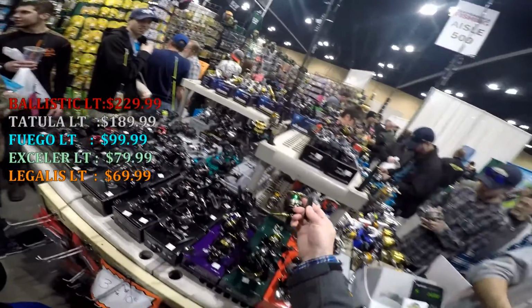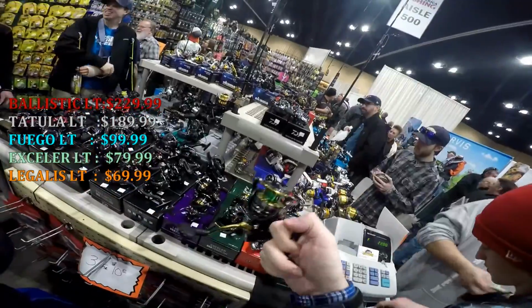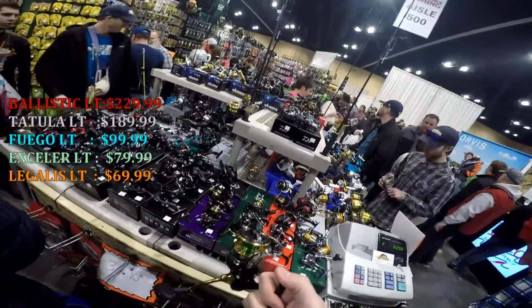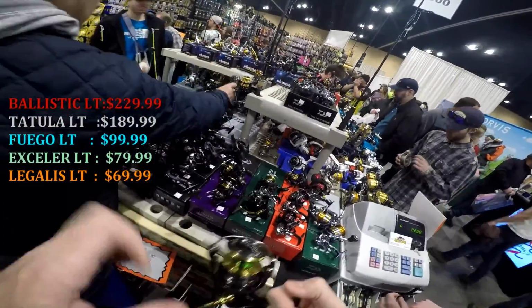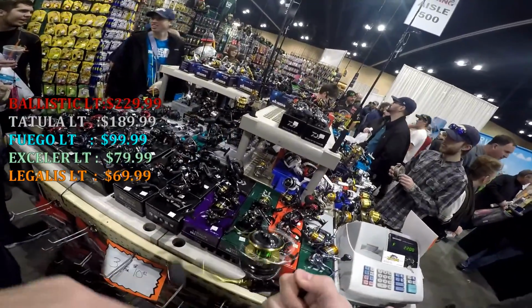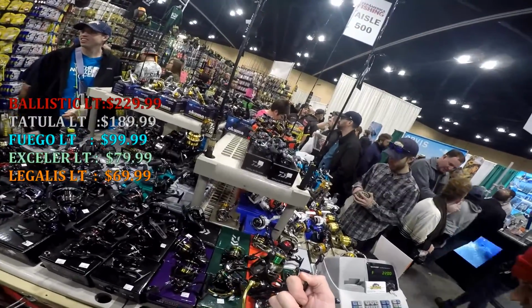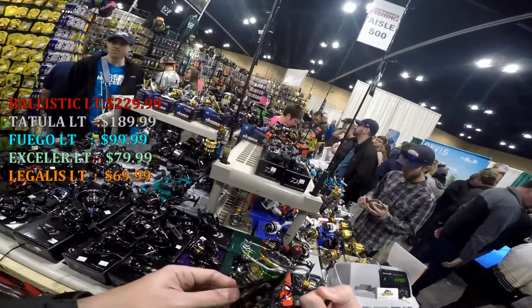The Daiwa LT, also a little bit ugly, too much yellow. It's like I'm looking at the golden teeth of one of these obnoxious movie characters. I have the old generation of Exceler, and those look really nice. I don't know why they had to put that much gold here.